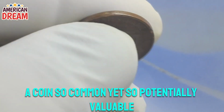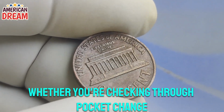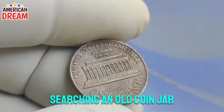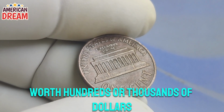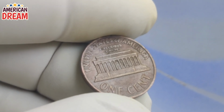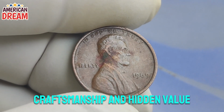4. If it looks promising, send it to a professional coin grading service like PCGS or NGC for authentication. 5. Then, you can list it on high-end auction platforms, or contact a coin dealer for a private sale. Collectors are willing to pay real money for verified examples.